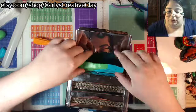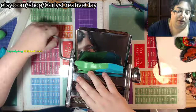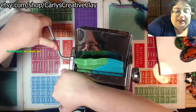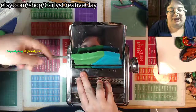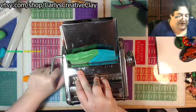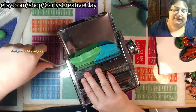And let's put it through. I know I'm putting through a huge chunk here, but we're going to need a large amount to get enough to cover the tea light and not make it tiny. Oh, it's going to need a bit of a fair old push the first time through because it's taking something very thick.